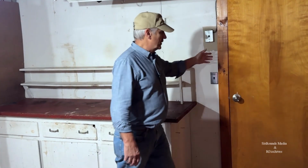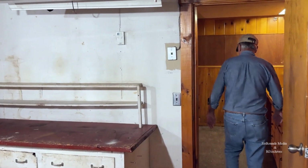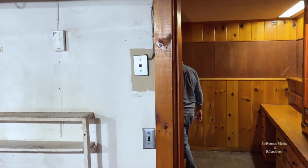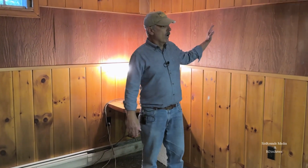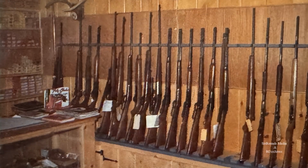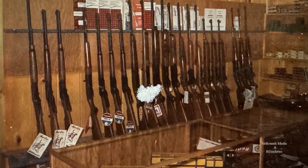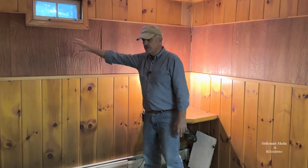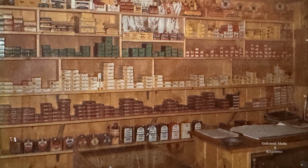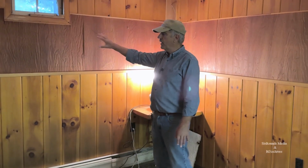Then you would go through this door. This was the entry to Rodys Gun Shop. This was the store. This is where it all started. Along the walls, Dad had multiple gun racks, and you would come in and look at whatever guns they had on display. And back here on this wall, Dad had put some shelves, and this is where all the ammunition was. So whatever caliber you were looking for, you would usually find it somewhere on this wall here.